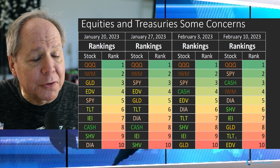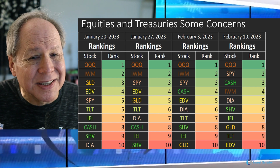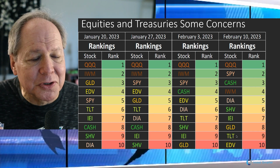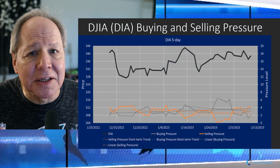And we have an unhealthy Treasury market. So the longest duration Treasuries, EDV, are ranked dead last, followed by TLT, which are the next longest duration. This is not a good look for Treasuries. So Treasuries are not in a good place right now. And I'll talk about that when I show you the inverted yield curve and what has to happen for it to not invert anymore. What about buying and selling pressure?